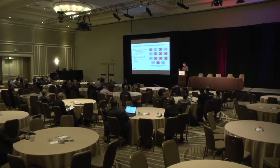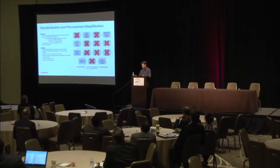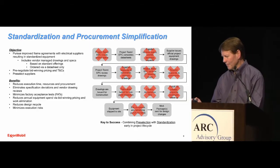Kind of the drivers for my group: is it an area where we continue to have problems? If that's the case, then we need to solve it. Is it an area where we're spending a significant amount of time, an excess amount of time? Then we need to come up with better ways to deliver that for our projects. And so that's what we're doing.